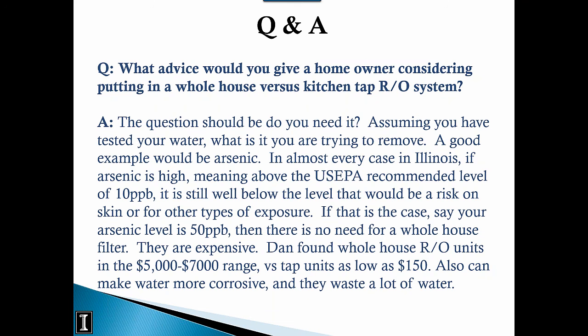But in almost every case, if it's over the recommended level of 10, it's still well below any kind of level that might be at risk for other types of exposure like skin, so like in the shower and that sort of thing. So just as an example, say your arsenic level is 50 ppb, even if it's 200 ppb, which we see in Illinois in some cases, there's really no need for a whole house filter. It's really just that you don't want to ingest it. So you'd be looking at your kitchen tap for your cooking and drinking water.